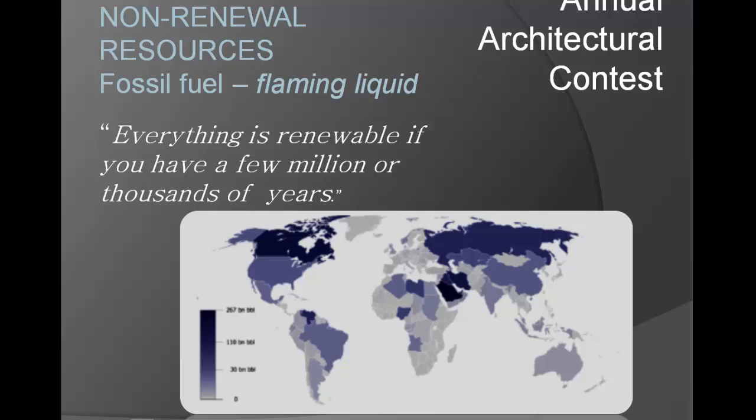But you can see we have a moderate amount in the U.S., but in the dark color is where the big reserves are. And because of our economy, because of the vehicles we have, the manufacturing, we're very dependent on oil, and we don't make enough in our United States, so we have to go to other places. So by learning about green and sustainable design and making a house that way, we can actually help turn that tide around.